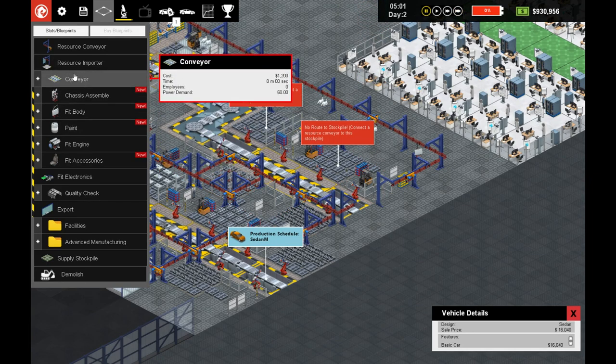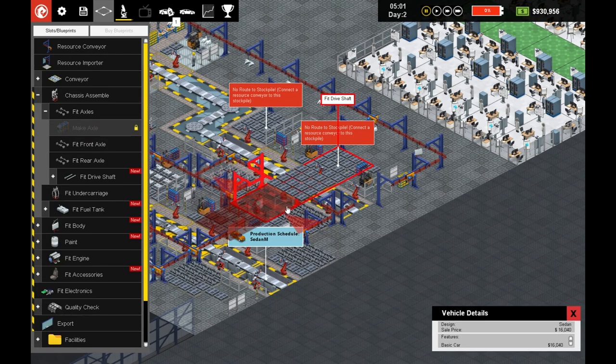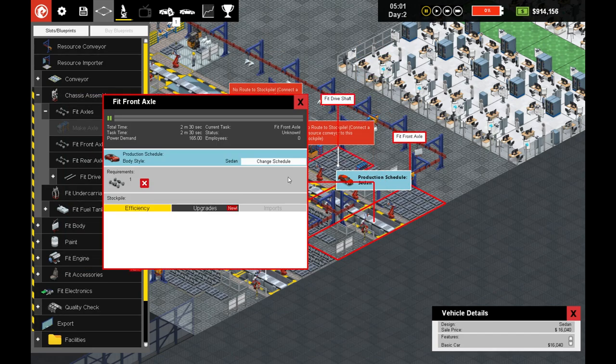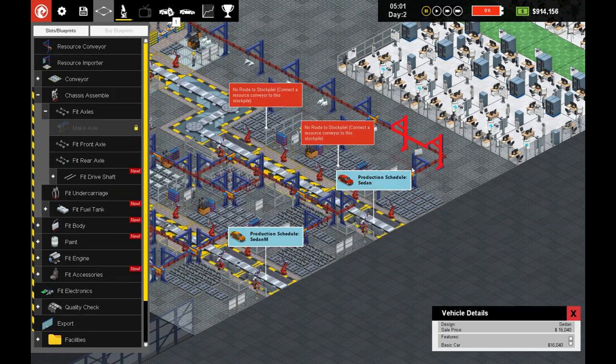Pause. So I want, actually, this one. Fit axle. Front axle. Good. Schedule to produce. Nope. That one. Change schedule. Two of them. Add the entry. Go. And go. Right.